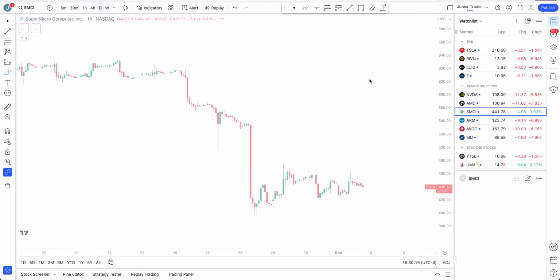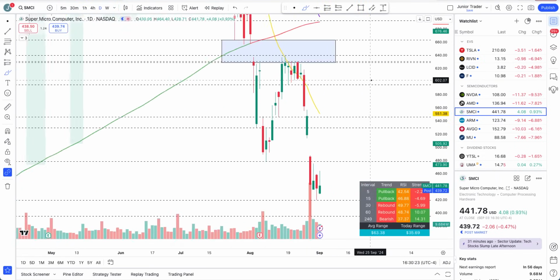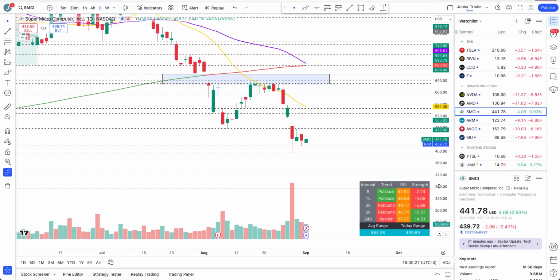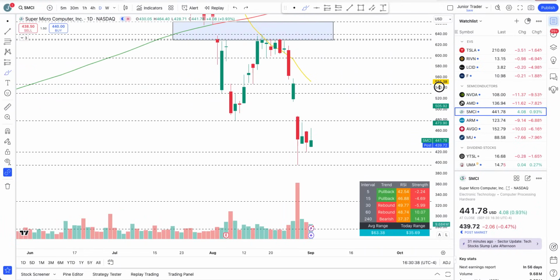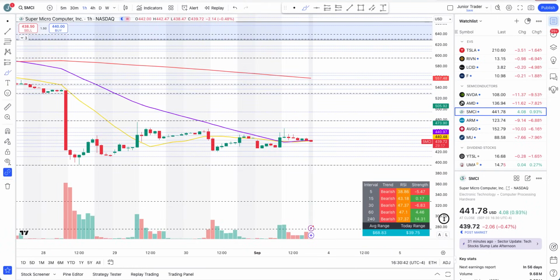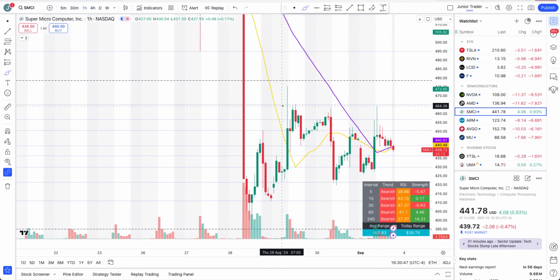SMCI, so SMCI, funny enough, this thing is technically still in the bearish structure, trying to a little bit stabilize, but it's still in the bearish structure, guys. As long as it's below 479 area, it's still in the bearish structure, this zone. So let's see if it consolidates, but it's not in a bullish structure. And on the intraday, it's still selling off at that higher supply zone there.